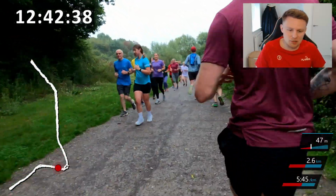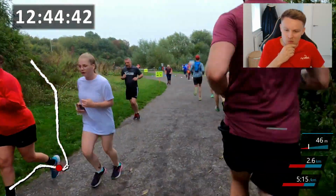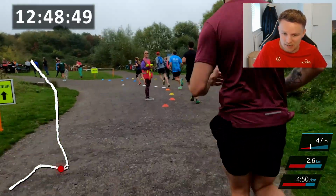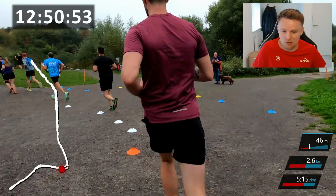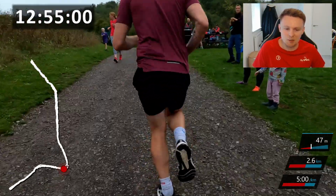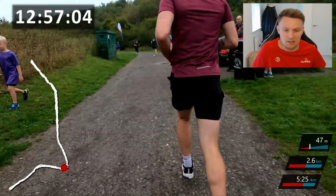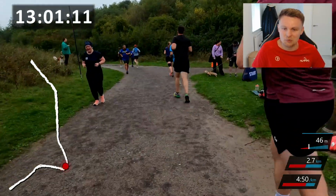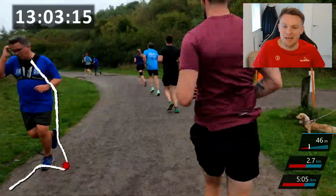So as you can see, my Strava as usual has overestimated it, and we're now saying that we're at 2.6 kilometers when we're actually at 2.5. So we need to run at a quicker than 5 minute per kilometer pace, because it is going to be more than 5 kilometers. But there's those picnic benches on the right hand side, some volunteers waiting, a few more puddles as well to dodge, and now we are heading into lap 2.